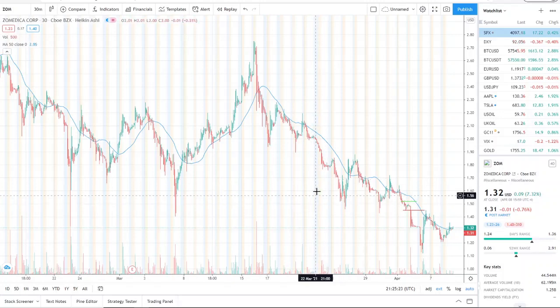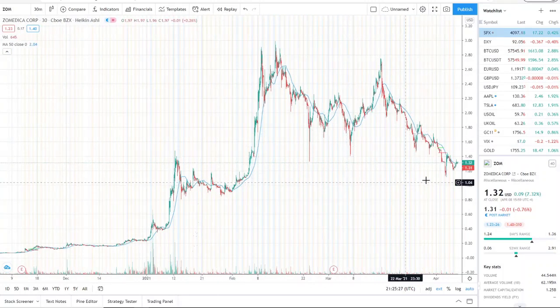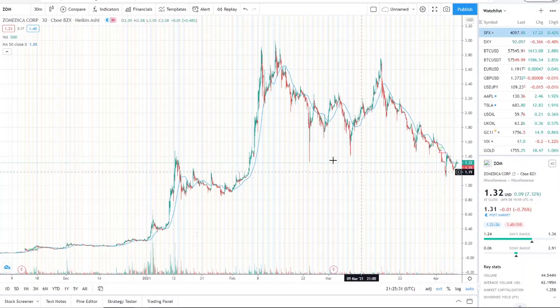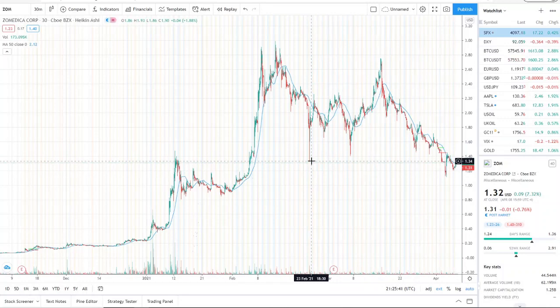So Zomedica Corp has been falling, right? And I understand it's looking pretty weak. It actually broke through 1.33. It's kind of fighting to get back up. I said that if it broke through that, we needed to watch it carefully if it got closer to $1. The lowest it got is 1.14, 1.13, and it's bounced back. So if this can get back over 1.33, it might be showing some strength.